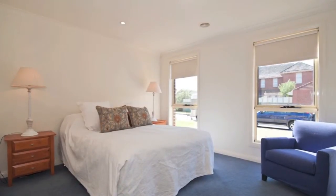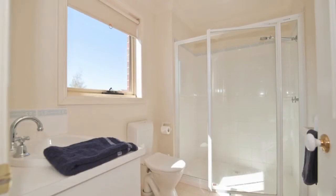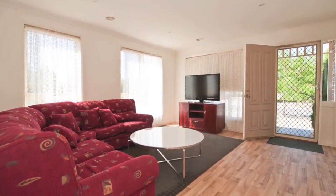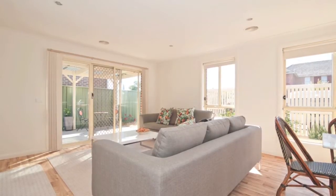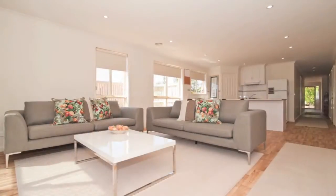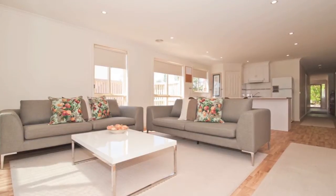The master comes with full ensuite and walk-in robe. There's a formal living at the front of the house with more relaxed and family living at the back. Large windows throughout offer loads of natural light, and central heating keeps you warm and toasty through winter.